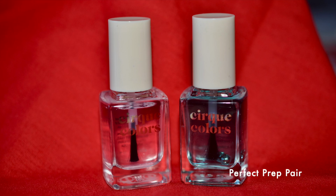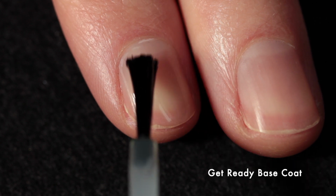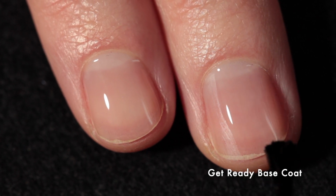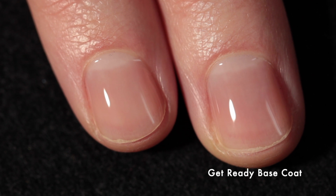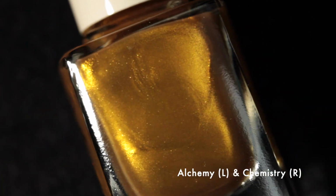The first duo that I'm showing off is the Perfect Prep pair. So this is a great way to save on base and top coat. I really like the Get Ready base coat from Cirque Colors. I find it really sticks to my nail and sticks to the polish for a long lasting manicure. But you can choose a base of your choice. So if you want the Peely base, you can sub that in for this pair and save 20%. And then, of course, you also get the Looking Glass top coat, which I find to be a really nice glossy top coat.